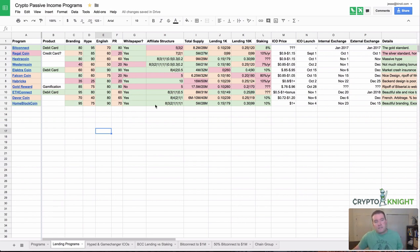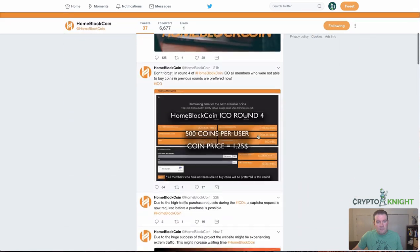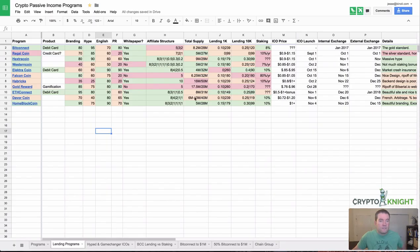So HomeBlockCoin, you can see it's almost greens across the entire board here. The branding is beautiful, the hype is growing, the ICO is selling out very fast, and that's why I have it at 75 here. The English on everything seems good. I don't see any translation issues or anything like that. PR, they're doing Twitter and all that stuff, as I showed you. It seems fine with that. I didn't see a Facebook page, so that's why I don't have it quite up to 80 or 90. But most of their communication is with Twitter.